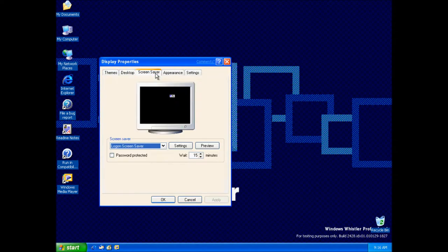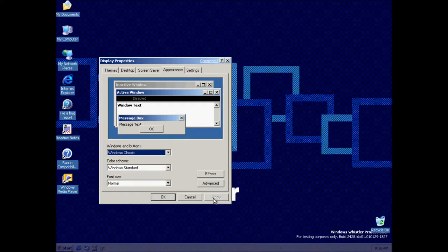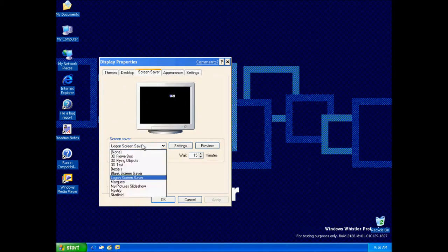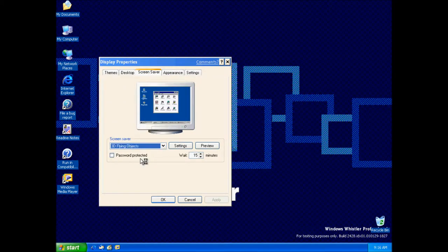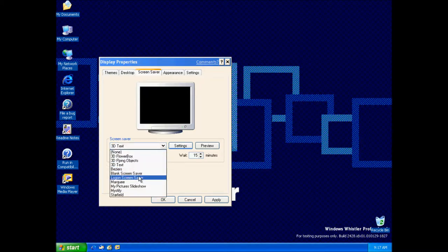Take a look at properties. Oh, as you can see, watercolor has gone. Now this theme's called Whistler. Switch to classic. It's even got the XP logo on this one as well. Hey, there's no logo here. It's just blank. Not again? It's still there.